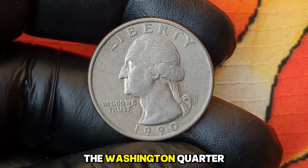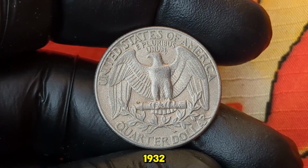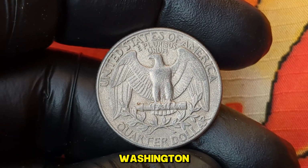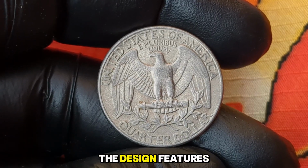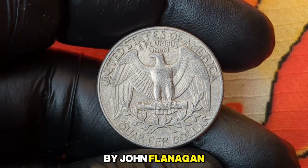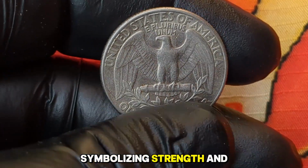History and background. The Washington quarter has been a major part of US coinage since 1932, originally introduced to honor the 200th birthday of George Washington, the first president of the United States. The design features, obverse: a portrait of George Washington, designed by John Flanagan. Reverse: a bold American eagle with spread wings, symbolizing strength and national pride.